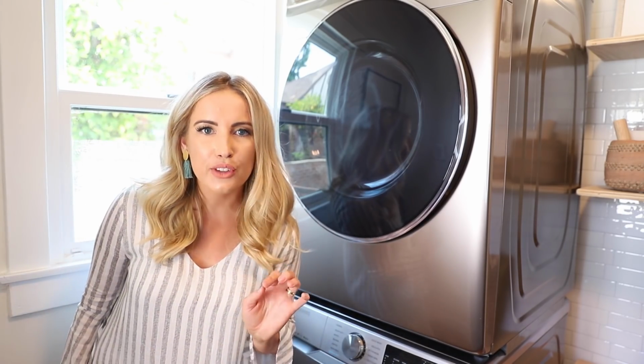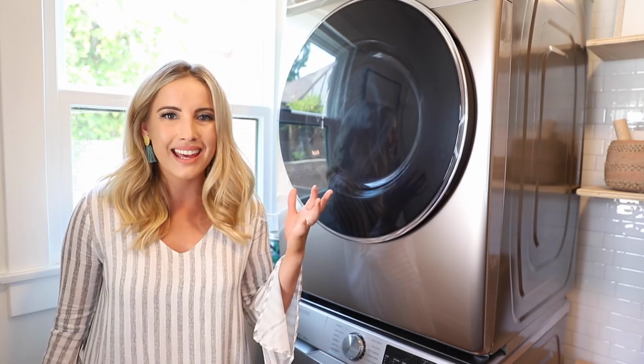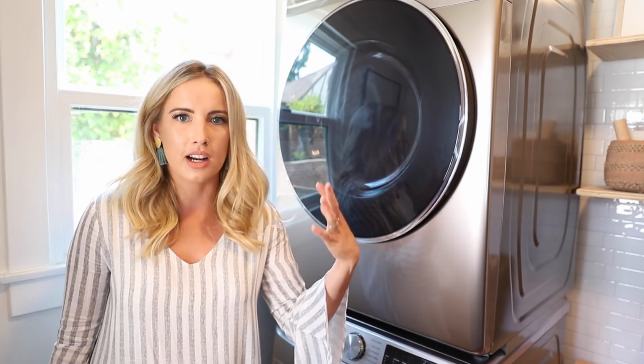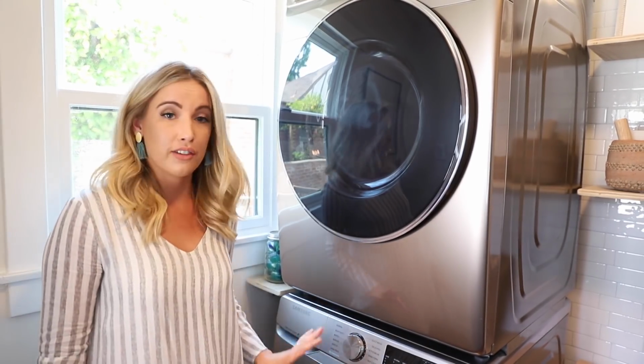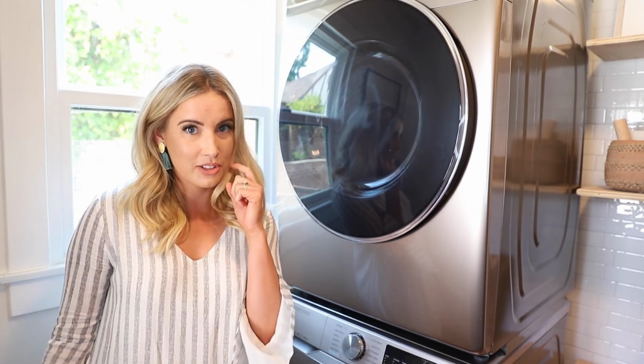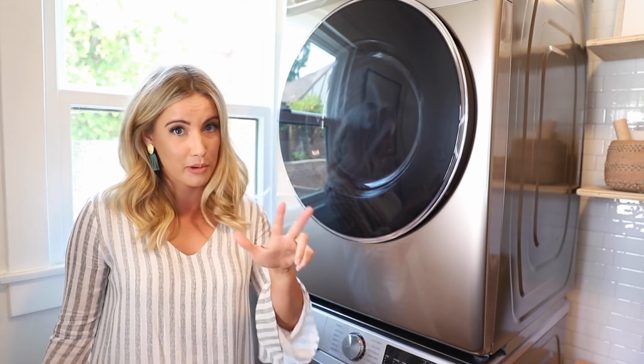There is a sanitize feature on this washer. Yes, it kills over 99% of germs, and it eliminates 95% of pollen. So if you have allergies or you're just a germaphobe like I am, this takes care of whatever. And it also takes care of 100% of dust mites. So just saying, it's pretty efficient. Now, let's go on over to spaceship number 3.